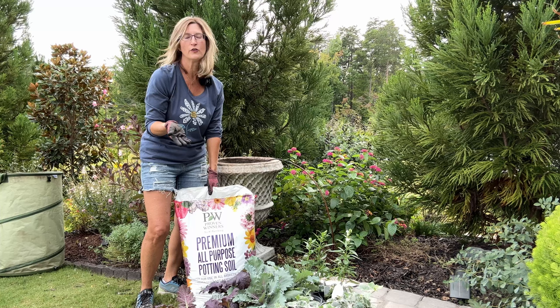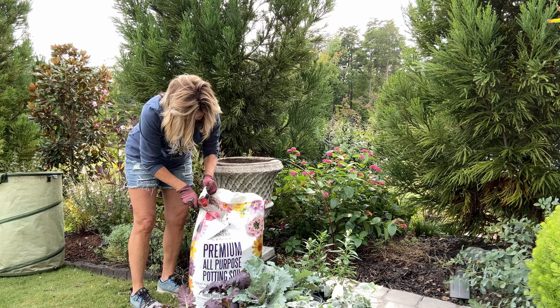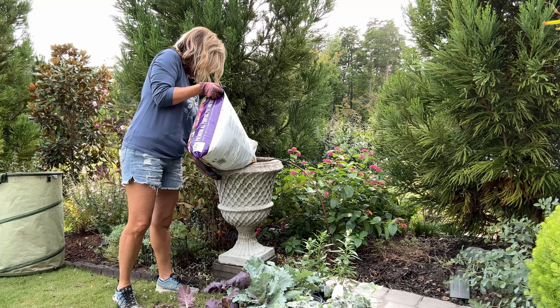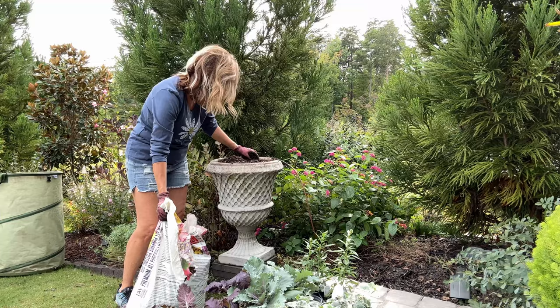So I'm just going to use my hori-hori knife, and I'm going to pop this open. I don't know if it'll take this whole bag or not, but we'll see. I don't think so. I'm gonna fill it pretty full to the rim, and then that way if I need to just dip some off to the side, I can do that.